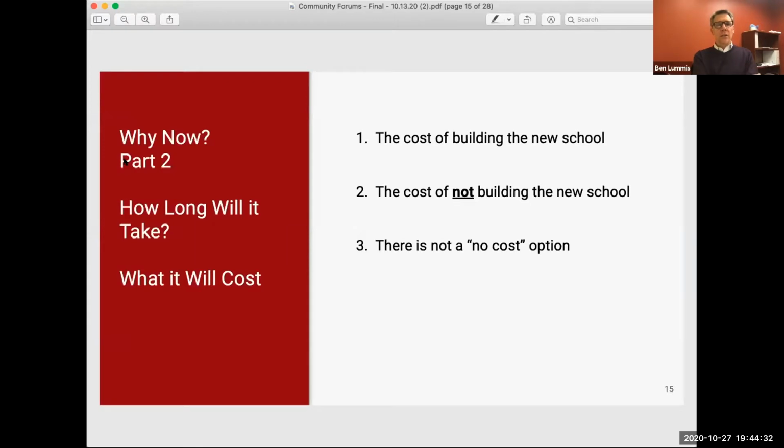So now we're getting to why now, and another part of the why now is what will it cost. So we'll talk about the cost of building a new school, the cost of not building the new school, and then also just remind folks that there is not a no-cost option at this point. Doing nothing will cost the city and our taxpayers quite a bit of money, and likely more than the option that's in front of voters on the 3rd.